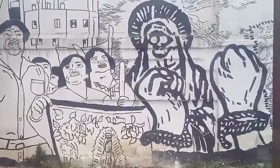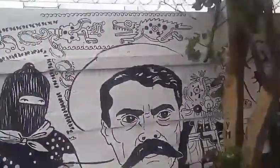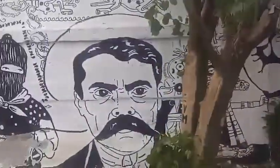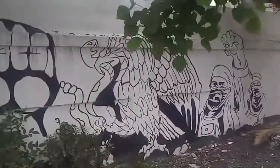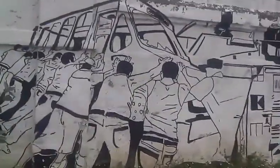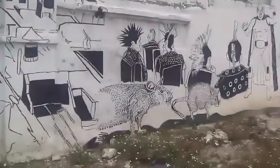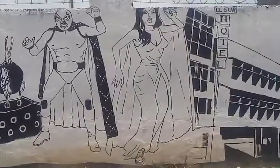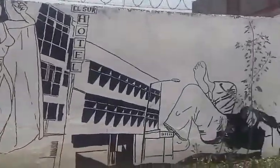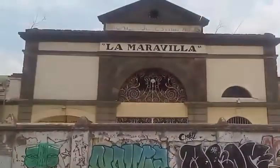I don't know, is that La Santa Muerte, maybe, I think? And the revolutionaries. Zapata. And this part is interesting. Like, what is this? Some kind of riot? They're taking down a pecera, and some punks and some rats. And the last part of the mural, very contemporary. This is the last one. Here it is in front of La Maravilla.